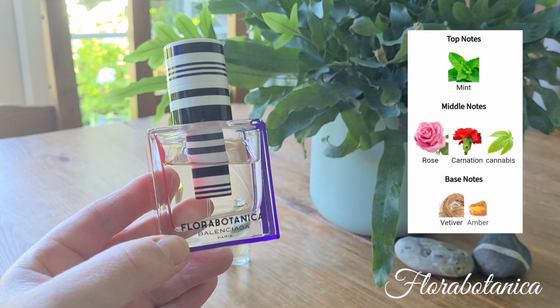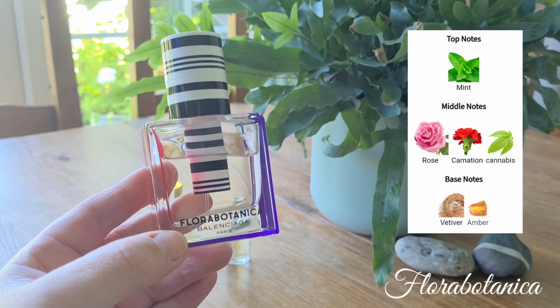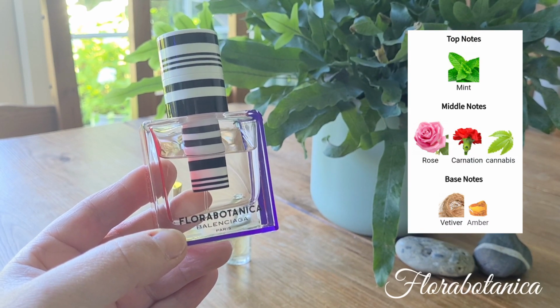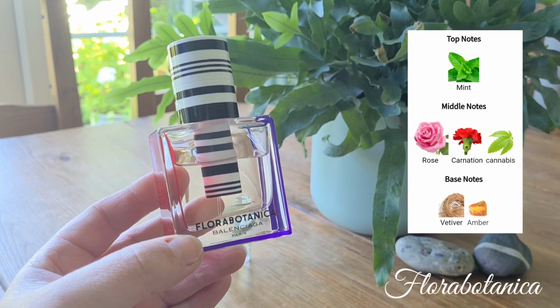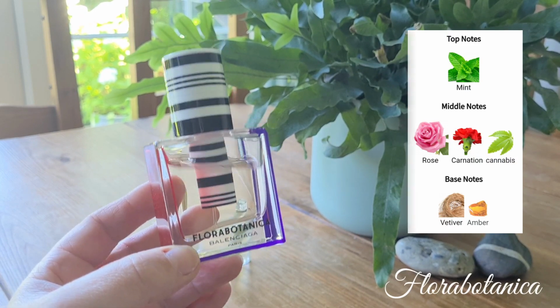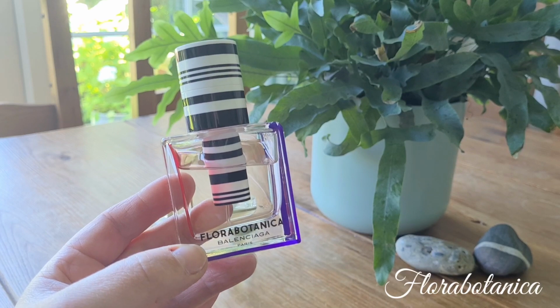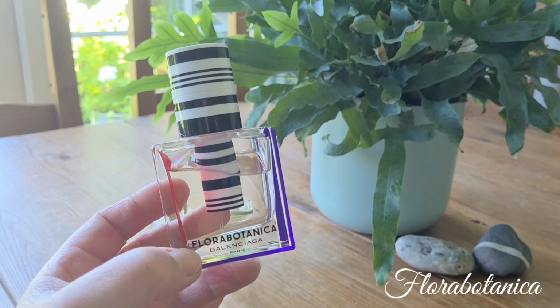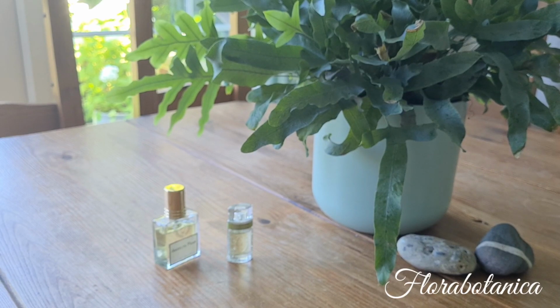It's actually classed as a green rose fragrance. I don't get much rose. I think it's because I'm sensitive to the cannabis and possibly the mint in here. And the mint goes into a kind of spearmint toothpaste way somehow. It's very soapy. I think it's quite a soapy sort of scent. It's very clean, but it's very strong. It's quite overpowering, and I don't know if I would wear this on a very hot day because it can be quite headache inducing.